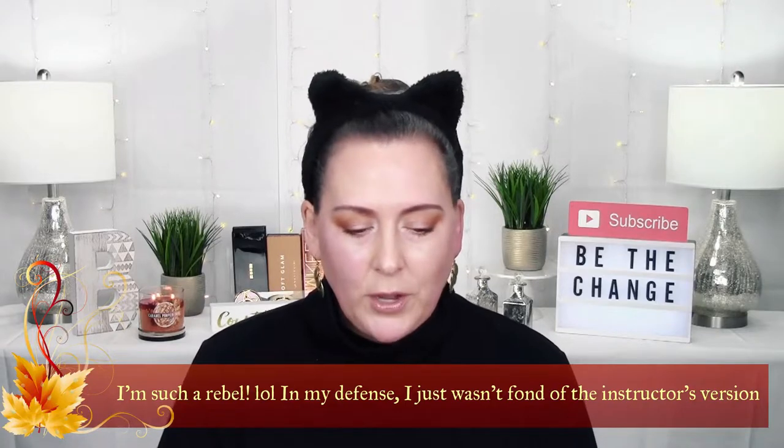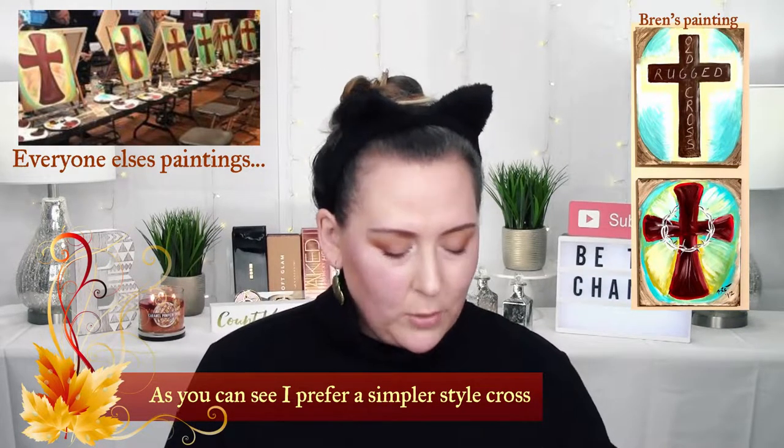And if you guys want to see mine and my husband's crosses that we painted that day, let me know. I'll go ahead and take a snapshot and show you guys. Or maybe I'll just include it here.